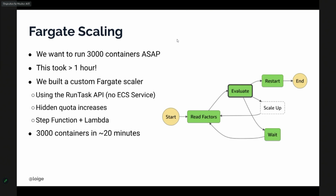The other approach is when you call the run task API directly. With the run task API, you don't think in terms of services, you just say, this is the specification for a container, just run this one container as it is. So we realized that using the service solution and just saying run 3,000 of this, AWS was very slow to scale things up. While if we were running run task directly multiple times, so 3,000 times in a row, that was much faster, and we were able to spin up 3,000 containers in less than 20 minutes.